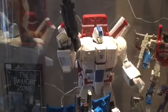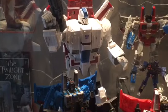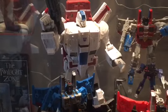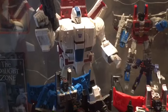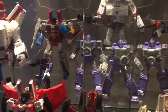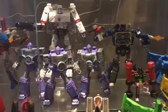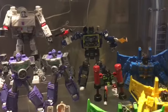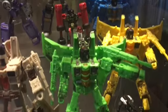Jetfire. This Jetfire is by far one of the best toys, Transformers, I've ever messed around with. It's just perfect. It looks just like them too. I mean, really, all these new Siege Transformers, the technology has finally caught up where they can actually make them look like they do in robot mode, but also in their alt mode as well.